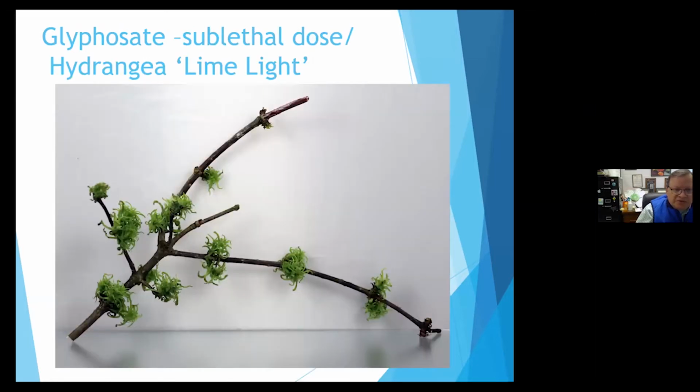Over the past several years, it appears that Limelight and Little Lime, panicled hydrangea, are pretty sensitive to glyphosate. If you get it on them, the next flush of growth they have is going to be really dwarfed and distorted. Generally, every time I see this, glyphosate or a Roundup-like product has been sprayed close to these plants. These generally do not recover, so you're looking at replacement.